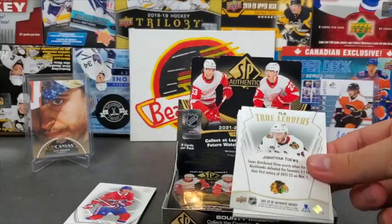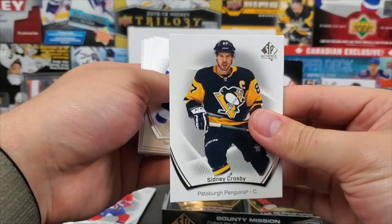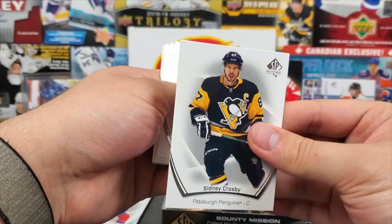Connor Hellebuyck. Oh, there's our boy Sid, the captain of the Pittsburgh Penguins. Their team missed the playoffs, but it wasn't because of Crosby. He had 93 points in his age 35 season. So it wasn't Crosby's fault they missed. So hopefully they can be back in it next year.